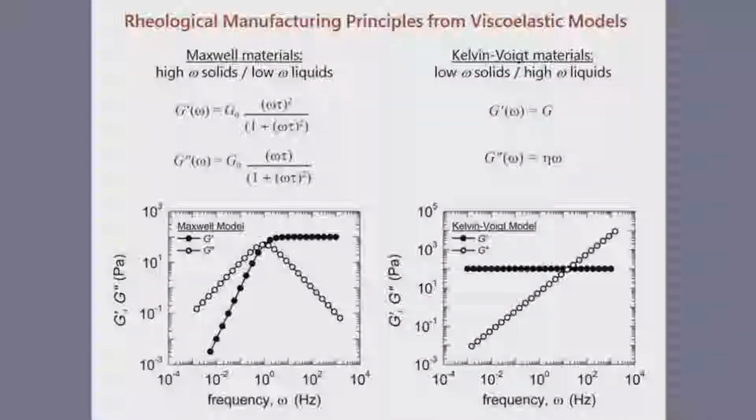While simple models of viscoelastic materials don't capture all the richness of these complex fluids, they do serve to allow us to categorize and contextualize the behaviors that we observe in these sacrificial materials. The two extreme models for viscoelastic materials that are useful to think about are Maxwell materials and Kelvin-Voigt materials. One can think of a Maxwell material as a high-frequency solid and a low-frequency liquid. One can think of a Kelvin-Voigt material as a low-frequency solid and a high-frequency liquid.